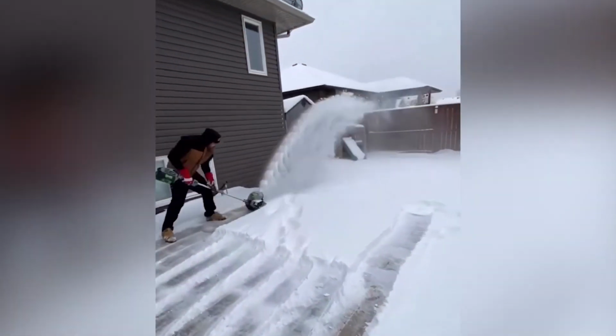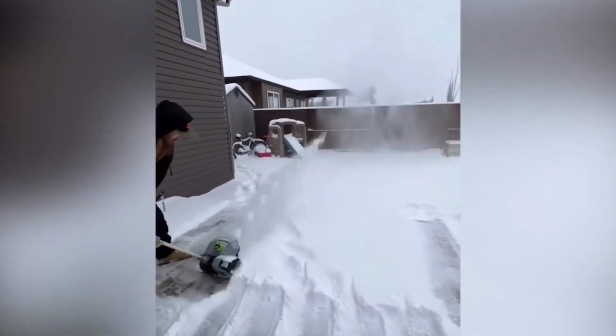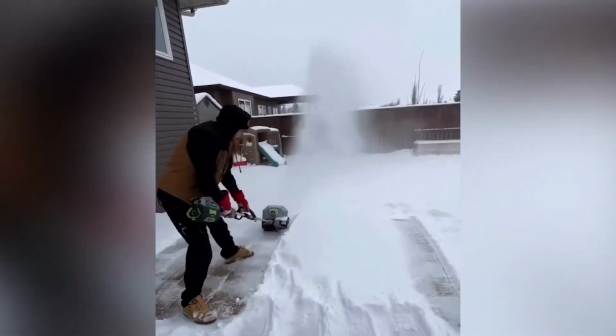With this device, you'll be able to effortlessly clear snow like a gust of wind. However, be cautious with it, otherwise you will get yelled at by your neighbors.